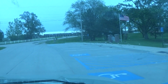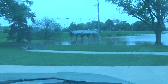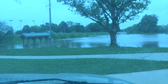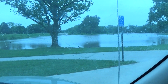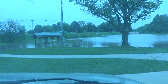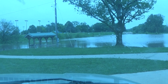Let's find a parking spot. I'll just pull the camera off the tripod real quick and show you. Actually, we'll just do this. There we go. This is the pond where me and my ex-girlfriend used to fish all the time. Every year it gets completely flooded out. There's a dock right there, but you can't really tell where it is because it's completely flooded over. And on the other side of the hill is the pool.